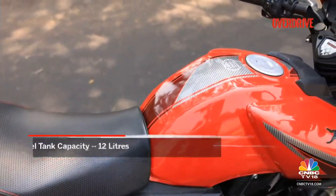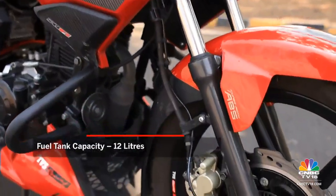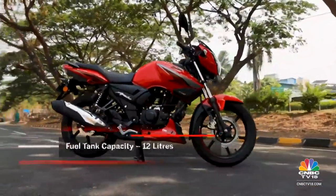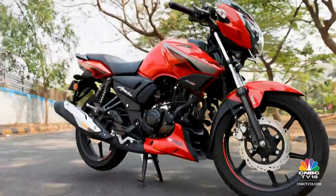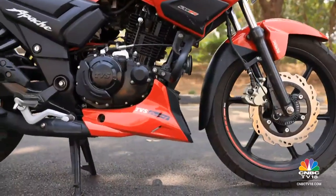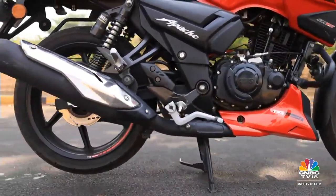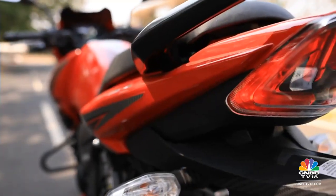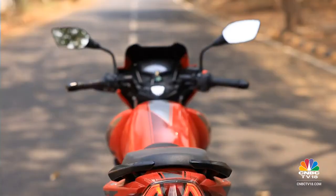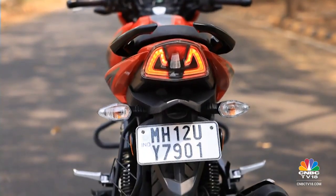Moving back to the tank, you have a 12-litre reservoir with tank scoops designed to channel air towards the engine. Again, not all that aggressive looking and not as attractive as the 4-valve model. The lower part of the bike looks neat with the sharp engine cowl and exhaust now grabbing some attention with the shiny branded metal strip on it. The 2-valve also gets a familiar tail section with new distinct LED tail lamp design, which is sure to divide opinion.